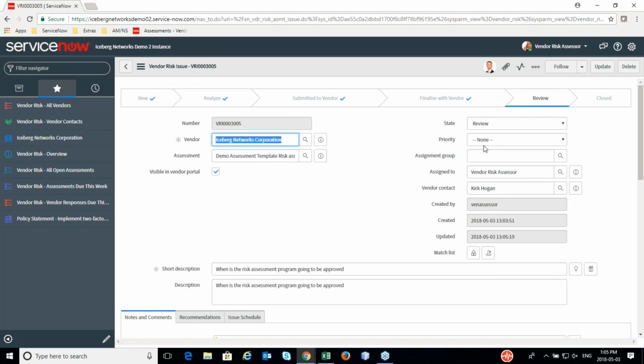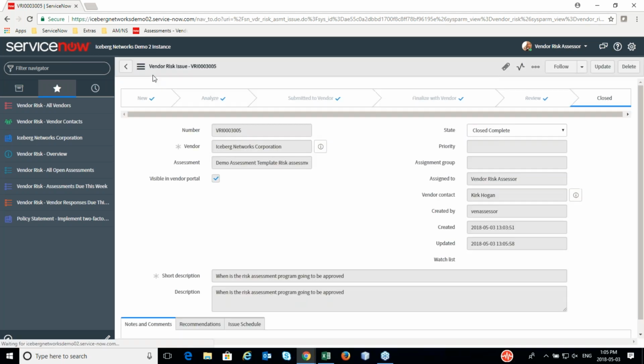And we're in the review phase. So we've sent out our assessment, we've got a questionnaire completed, we've got a document request completed, we've created some issues and followed up with the vendor, and now we're in the review phase. Once everything has been completed and we're satisfied, we can simply close this complete, incomplete, or cancel if we choose to cancel this assessment. So we're good with the issue.